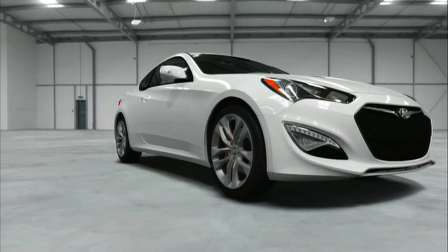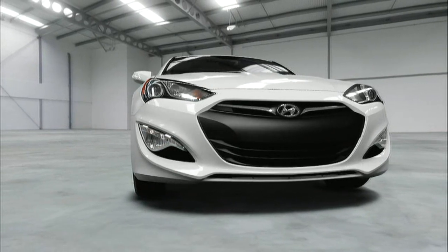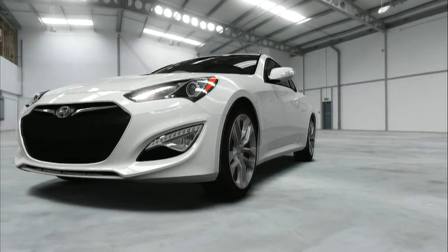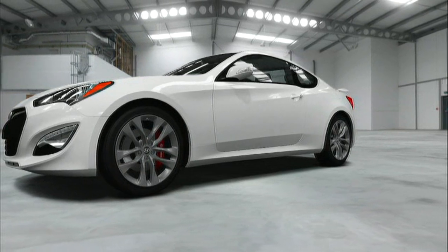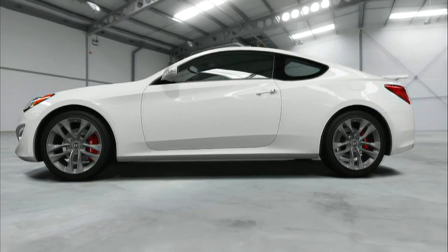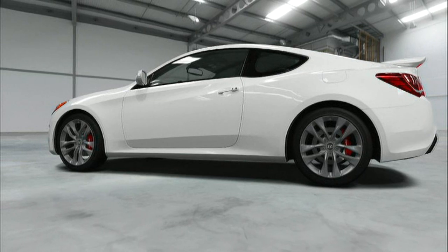Here we have another special mention, the Hyundai Genesis Coupe. Now we put this car in for roughly the same reasons as the Citroen DS3. The fact that it is a good looking car that you genuinely would see on the road. You know, okay, you see a Ferrari maybe once a week, once every 2 weeks. This you would see, if you were lucky, one every couple of days. And it is just a really nice car.